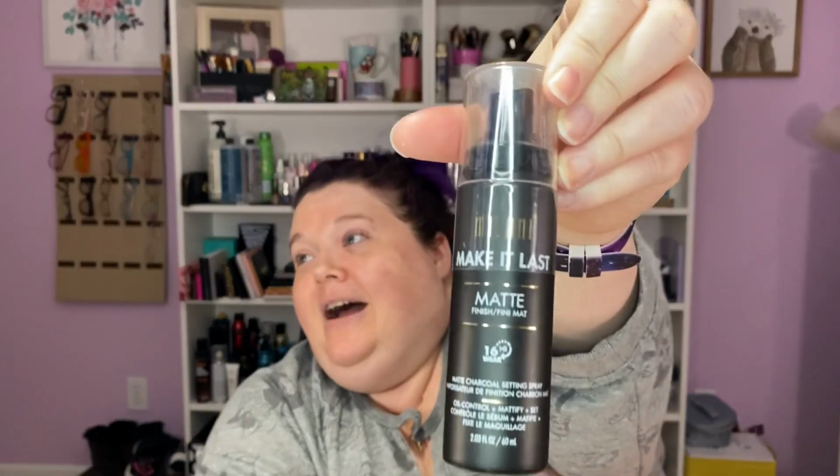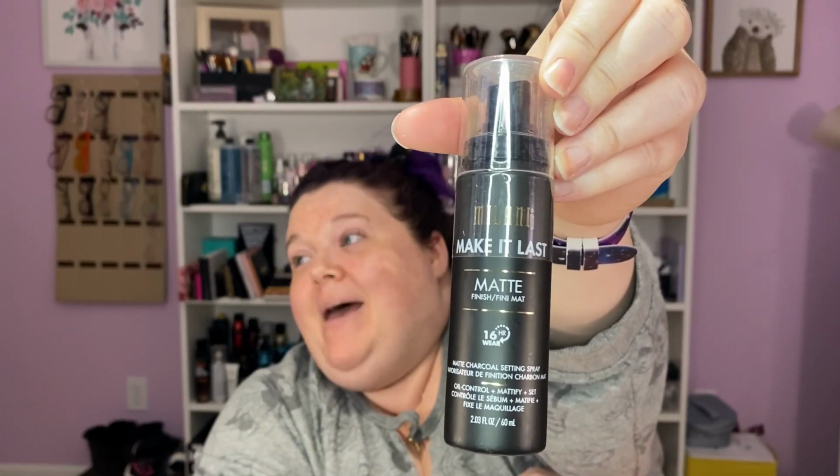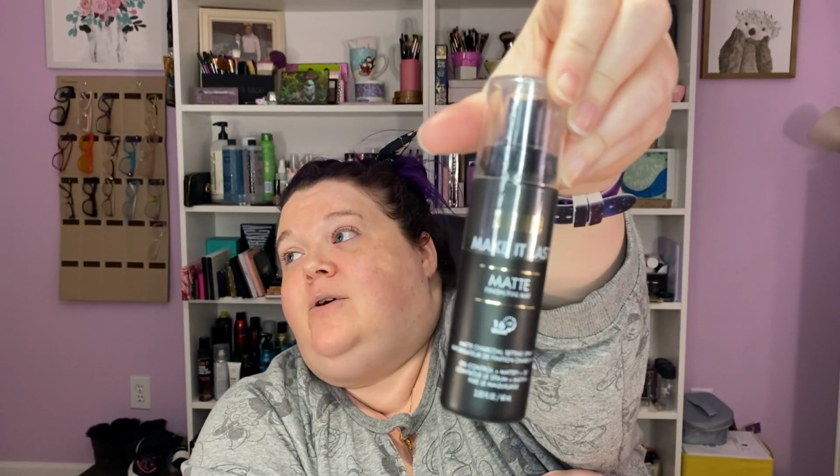Okay, we're going to start with the Milani Make It Last Matte Charcoal Setting Spray. Oil Control, Mattify, and Set. I did not know they made a charcoal version from Milani. Okay, we have a setting spray. It says Shake Me, spray 10 inches from face. Okay.